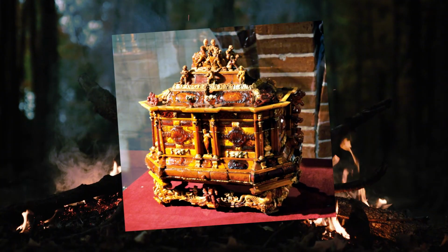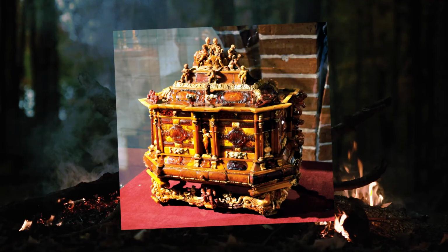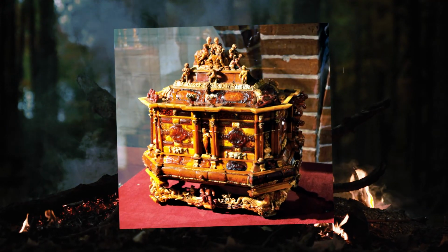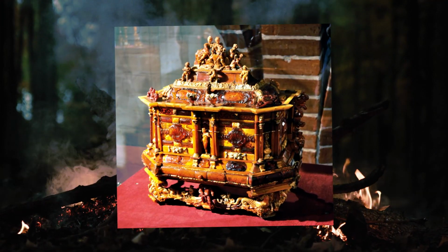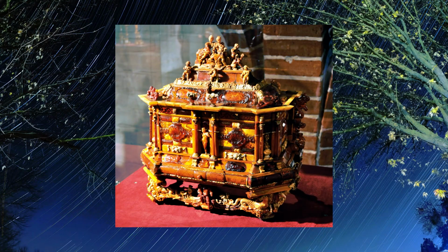Over the years, numerous theories have been proposed about the Amber Room's final hiding place. One long-standing rumor suggests that it sank to the bottom of the Baltic Sea when the ship transporting it was torpedoed.